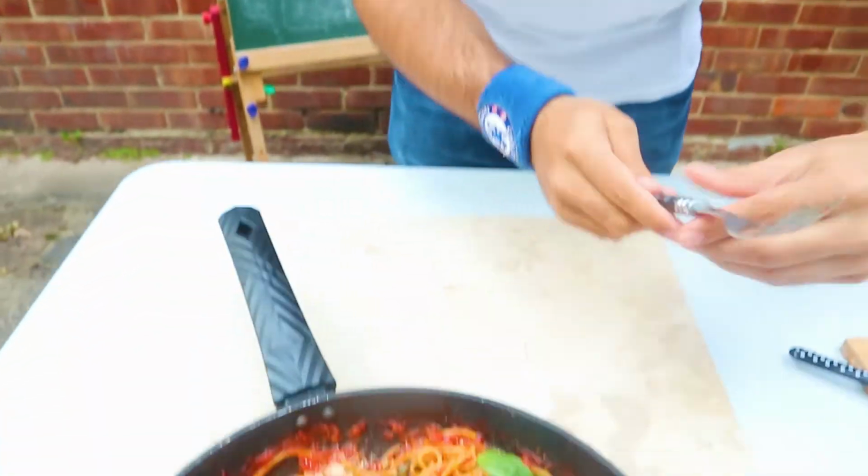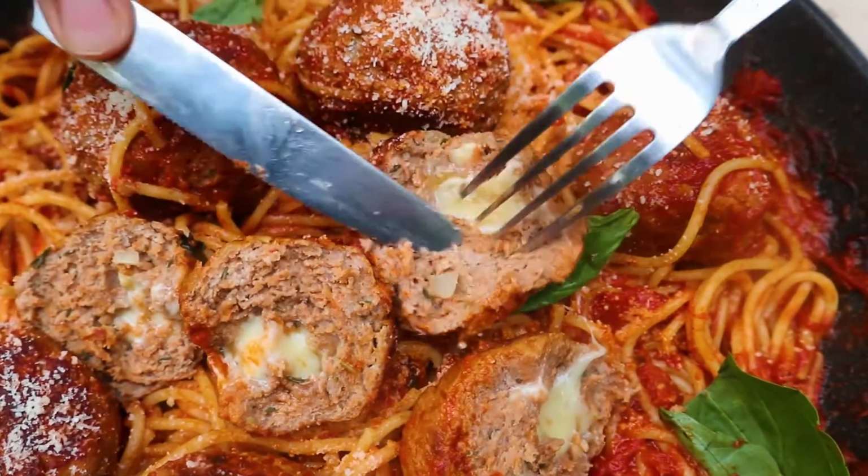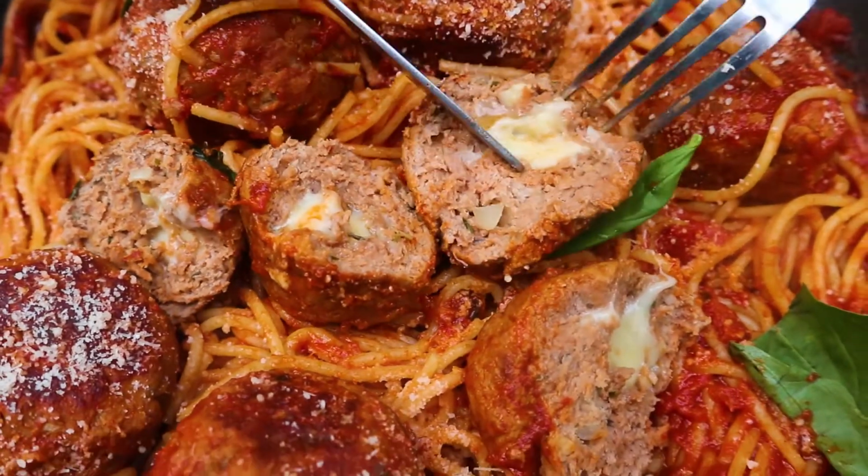It worked. Look at this. Look at the cheese. Still melted on the inside after a lot of cooking. Not much cheese, but it's the taste that counts. You just want a little bit of cheese, that sharp cheddar in the meatball when you bite it. So let's bite it.